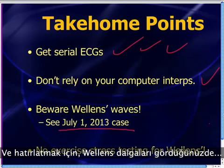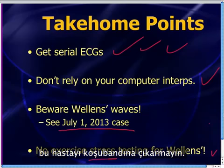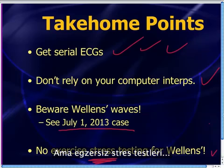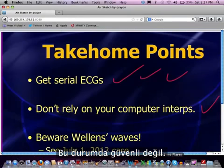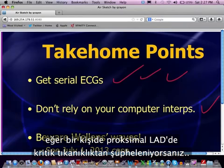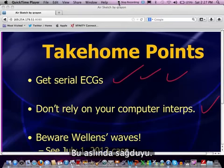And then finally, just a reminder, when you see Wellens waves and you're worried about anybody who's got a possible critical occlusion in the proximal LAD, do not put that person on a treadmill. The non-exercise stress testing, well, those might be safe. I don't know. But the exercise stress testing, there are enough case reports out there, and we're hearing about these type of things to say that it is not a safe thing to do. And even if you look at the stress testing guidelines, they will say that if you are suspecting a person to have a critical proximal LAD occlusion, you don't put them on a treadmill. All right. So that's kind of common sense.